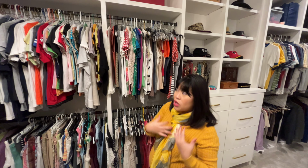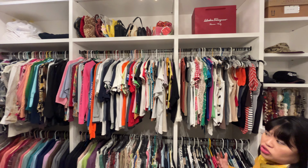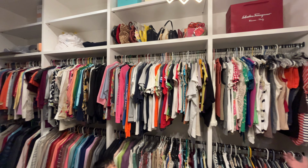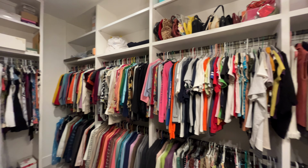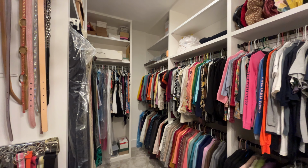I have some collared, some not collared. I have sweaters of different lengths, different types. I have sweatshirts that are hooded versus not hooded. And so there's all these little subcategories that I needed to make sure I got organized in a way that makes sense for me.